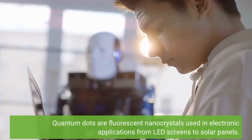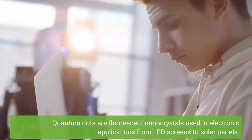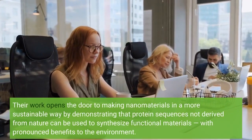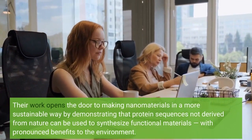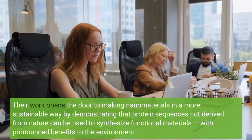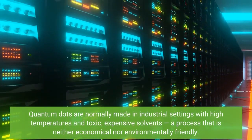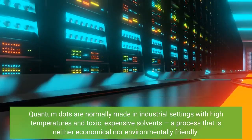Quantum dots are fluorescent nanocrystals used in electronic applications from LED screens to solar panels. Their work opens the door to making nanomaterials in a more sustainable way by demonstrating that protein sequences not derived from nature can be used to synthesize functional materials, with pronounced benefits to the environment. Quantum dots are normally made in industrial settings with high temperatures and toxic, expensive solvents, a process that is neither economical nor environmentally friendly.